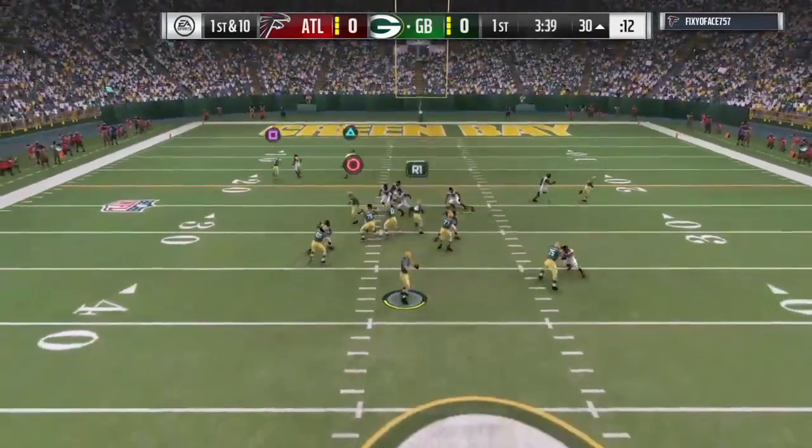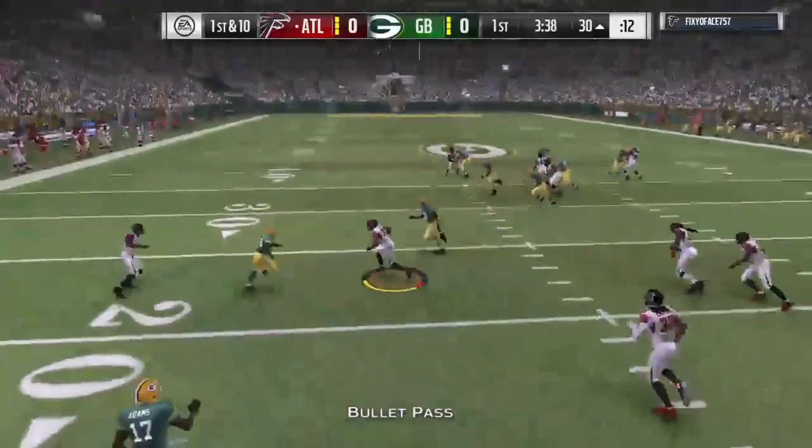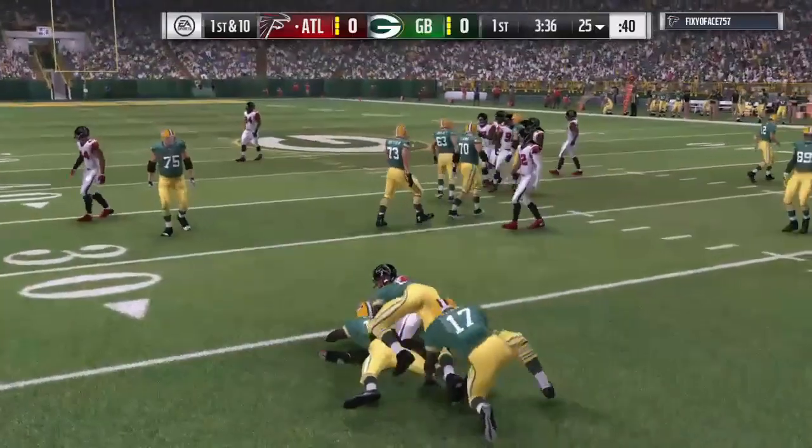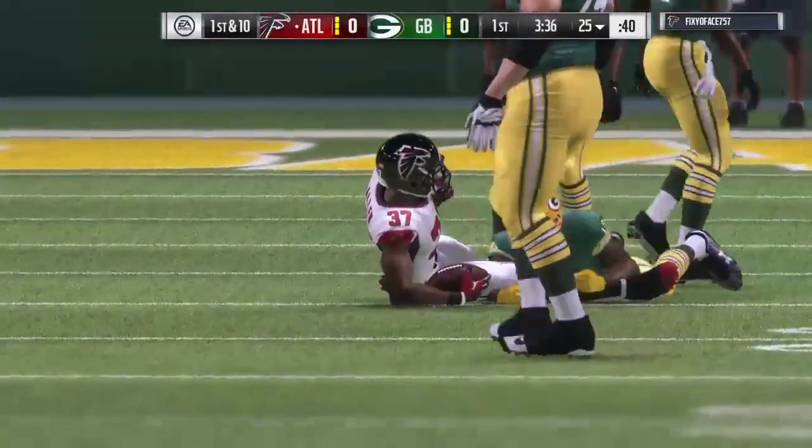On first and 10, here's Rodgers. Trying to get it to Adams, but it's intercepted. Ricardo Allen with a pick. And his guys will take over at the 25-yard line.